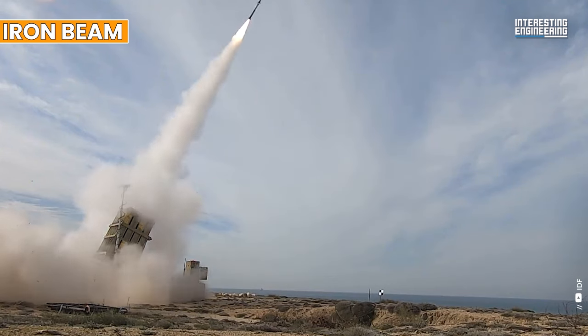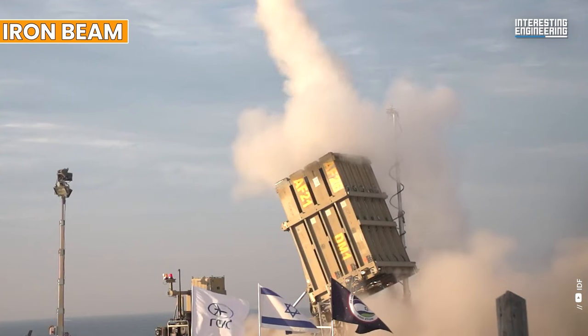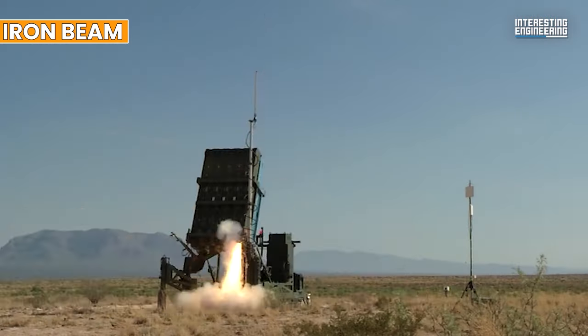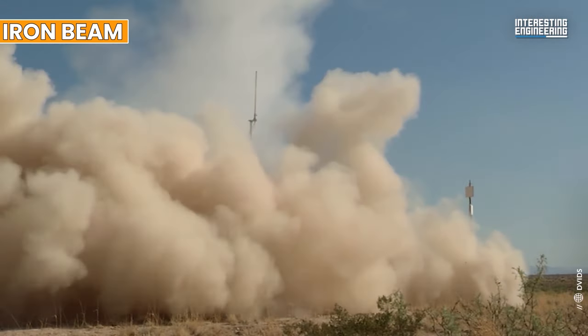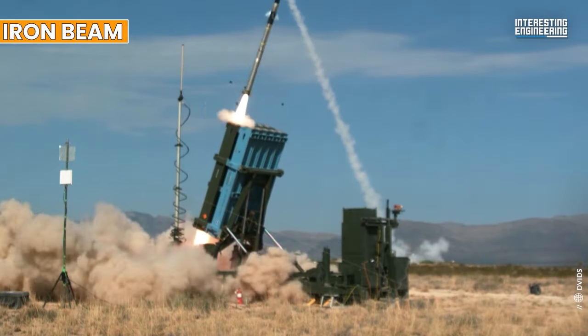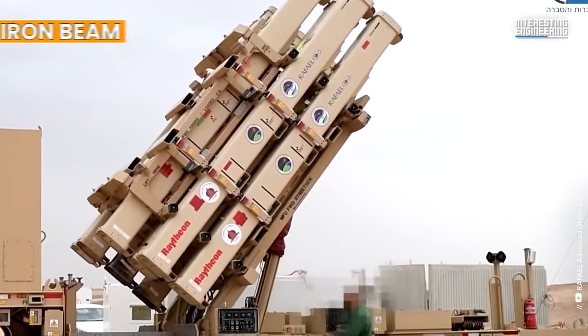While the cost of defeating an incoming threat with a laser may be low, the price of acquiring and maintaining this technology is not. Although this system alone is not sufficient for now, it will be an effective and cheaper solution when integrated into the existing Iron Dome missile system. So yes, creating energy weapons is finally within our reach.